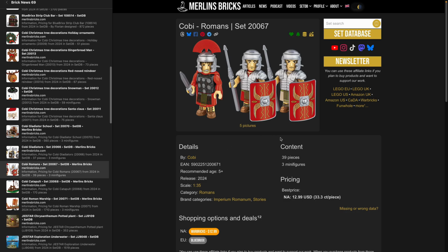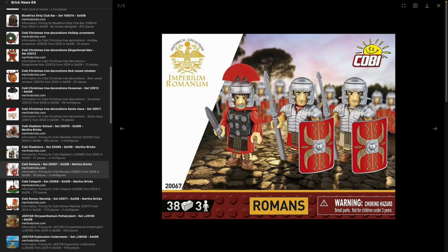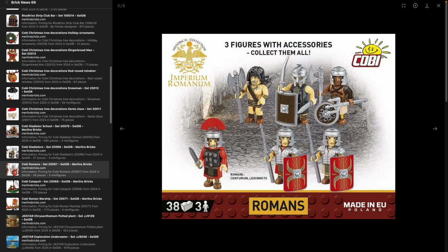And with that comes also a second set, 20067. It's just called the Romans, which is weird. But anyhow, basically it's Roman soldiers or legionnaires. My only issue with this set, I mean, I think the minifigures are really amazing, pretty cool. The main issue that I see is that you have 2 legionists and 1 centurion, and that basically means that it's not very practical for army building.